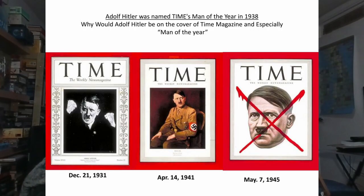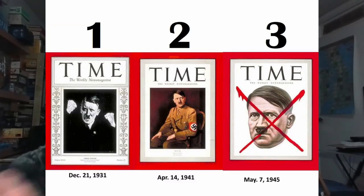And don't forget as well, Hitler was named Time Man of the Year twice, I believe. It's pretty fascinating that he was on the front cover of Time magazine twice. But someone should fact check me on that and go and check it out. Don't believe me, because I might be getting that wrong.